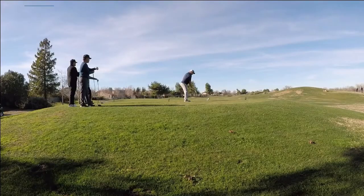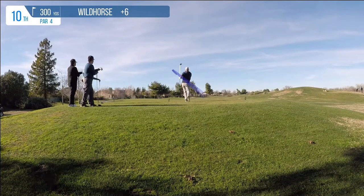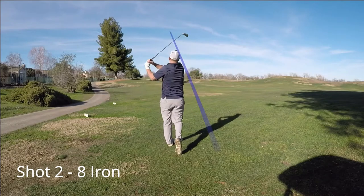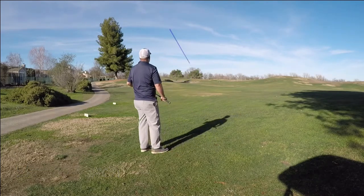Let's see. So after waiting for three groups ahead of us to tee off, we finally get our chance here on number 10, and I proceed to yank my drive well to the left here. A second shot here with an 8-iron. Kind of just block it out a little bit to the right again. Another subpar iron shot. It ended up in the bunker.